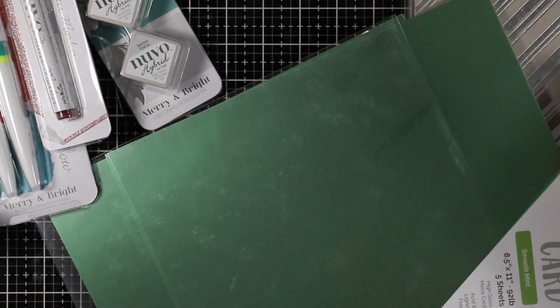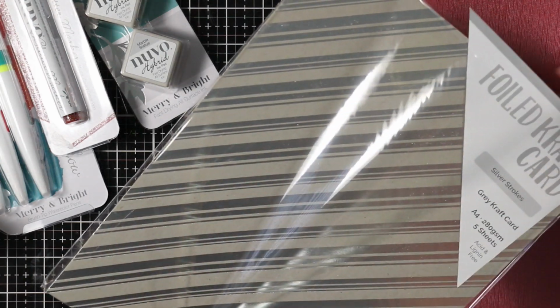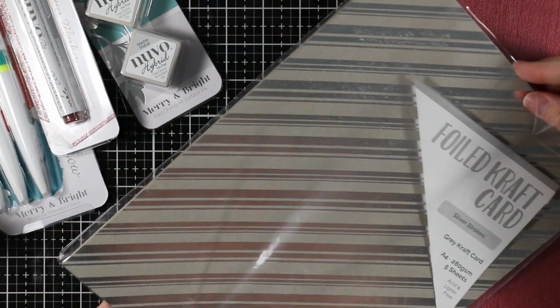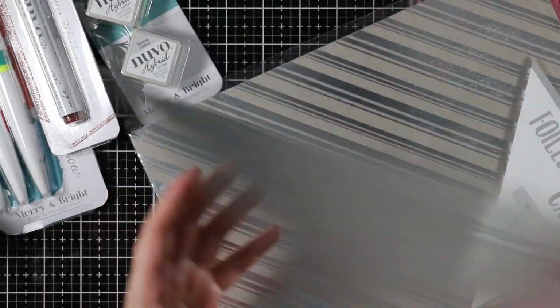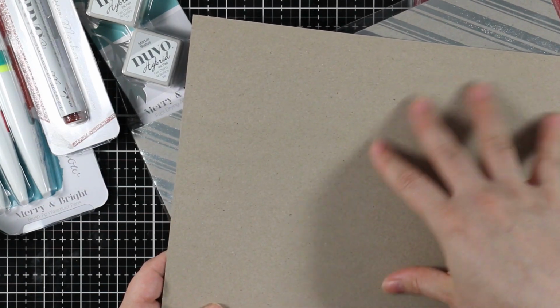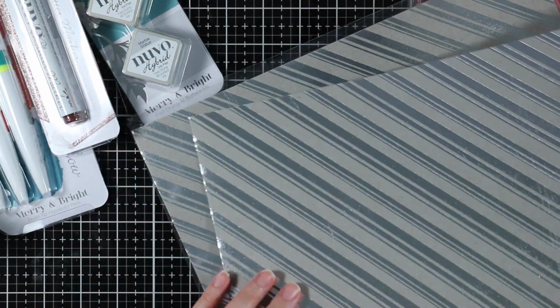Oh, isn't that pretty? Love it. So Smooth Mint is my personal favorite. I think this is absolutely gorgeous. This is Silver Strokes Gray Kraft cardstock, and it's foiled Kraft, very foiled, very reflective. That's going to drive my camera crazy. One side is just basic Kraft. This is more of a gray Kraft; what I normally think of as Kraft is more brown. This is a little bit more gray, and I really like it.